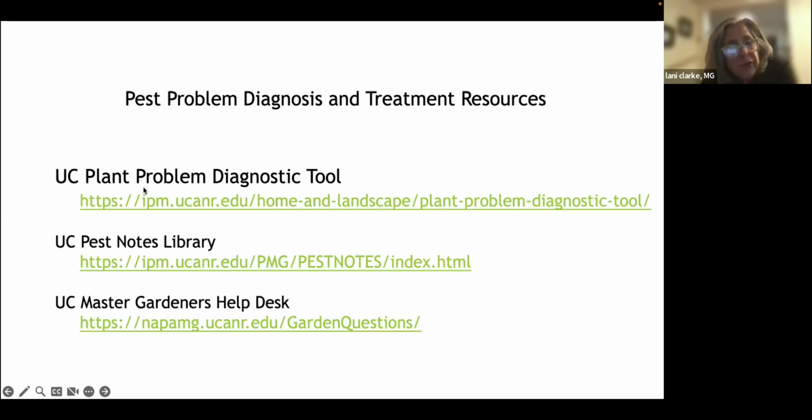The first one is called the UC Plant Problem Diagnostic Tool. This is wonderful because it's photo driven. It will ask you questions and you pick the best picture, and through a process of winnowing down your choices, it does a very good job of identifying what your problem may be if you do not know what it is.